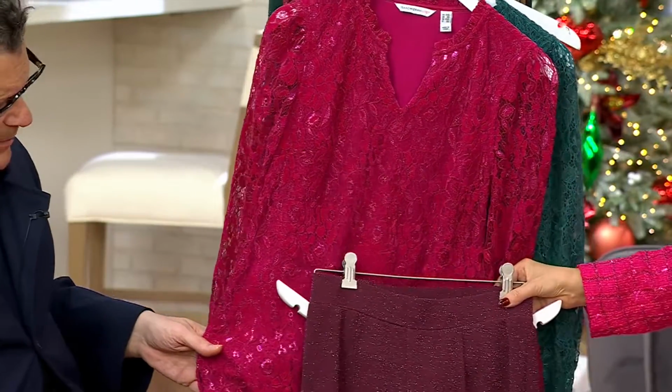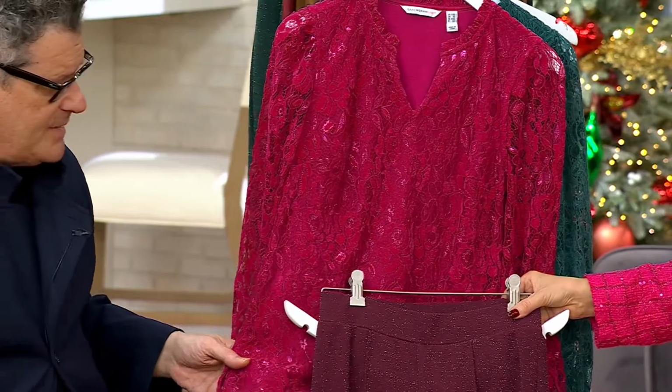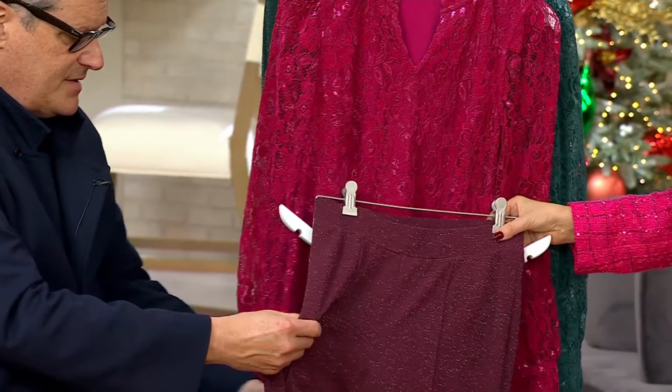Oh yeah, please think of that. These pants are coming up, right, in the show? I love those pants. I love those pants too.